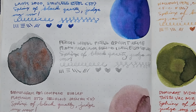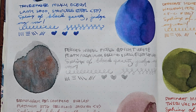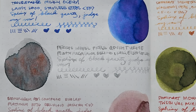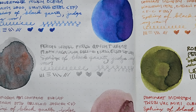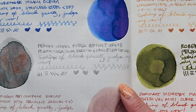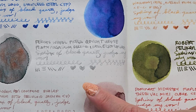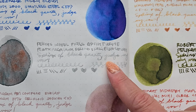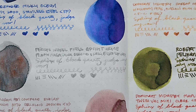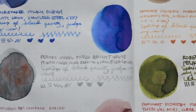And next up is Ferris Wheel Press's Adventurine. This is the one that I have the most doubts about. I love this color so much, and I want to love being able to use it. But I've yet to find a pen that really does a good job dealing with this particular ink. So this one's in my Pilot Nagasawa Decimo. Starts out just fine, but you could definitely feel the feed starting to clog by the end of just this short writing sample. So we'll see how things go during the month. Hopefully it will be okay, but if not, well, I guess we can always try again.